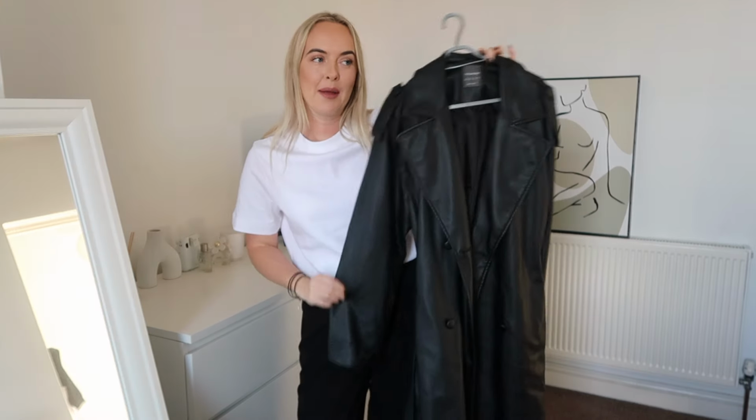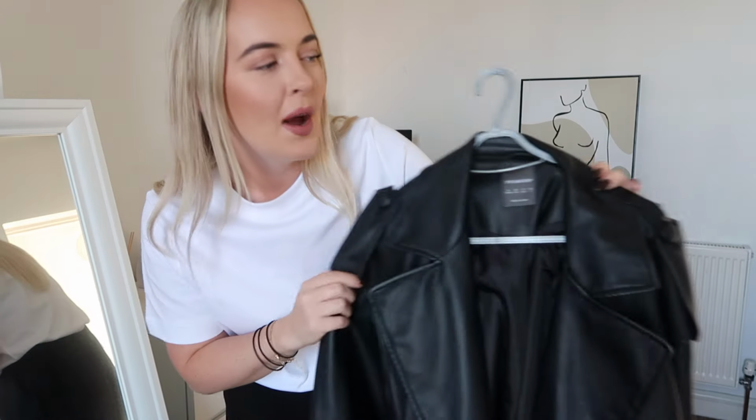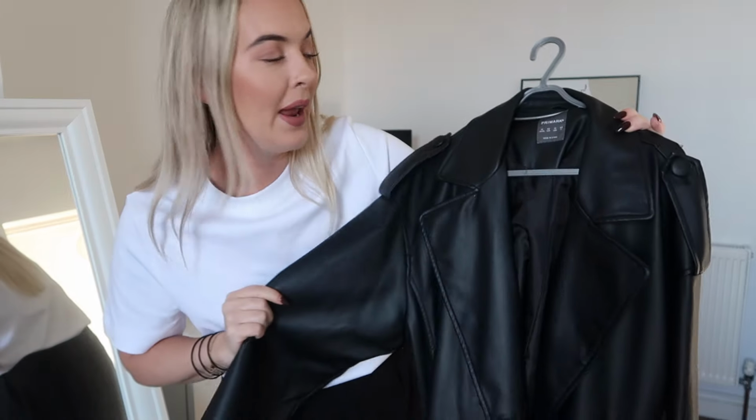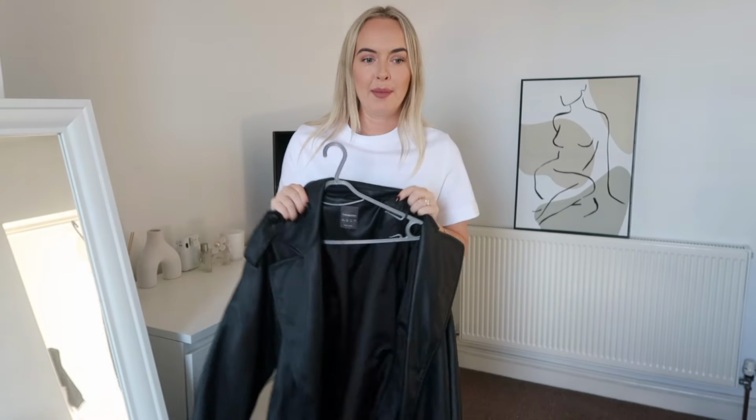Next we have my Matrix jacket trench coat thing. This is my like faux leather Primark trench coat in black, and this is in a size 14. I've had this for maybe about 2 years now. Again, I loved this when I first got this. I wore it loads and loads and loads when I first got it. I wore it to work all the time, and I thought it looked so good, and it does look quite nice. What I definitely realised though quite early on is that it's not very warm at all.